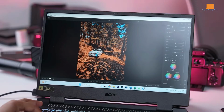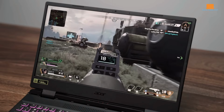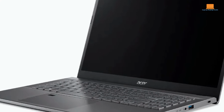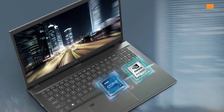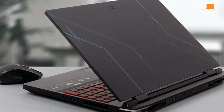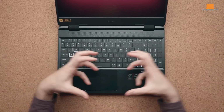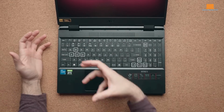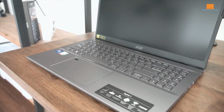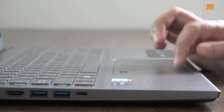When evaluating the gaming performance between the Acer Aspire 5 gaming laptop and the Acer Nitro 5 laptop, notable distinctions arise. The Aspire 5 is equipped with an Intel Core i5 12th Gen processor and NVIDIA GeForce RTX 2050, while the Nitro 5 features an Intel Core i5 and NVIDIA GeForce RTX 3050. In terms of graphics capabilities, the Nitro 5 boasts a more potent RTX 3050 compared to the Aspire 5's RTX 2050, indicating a potential advantage in handling graphically demanding tasks, particularly gaming.